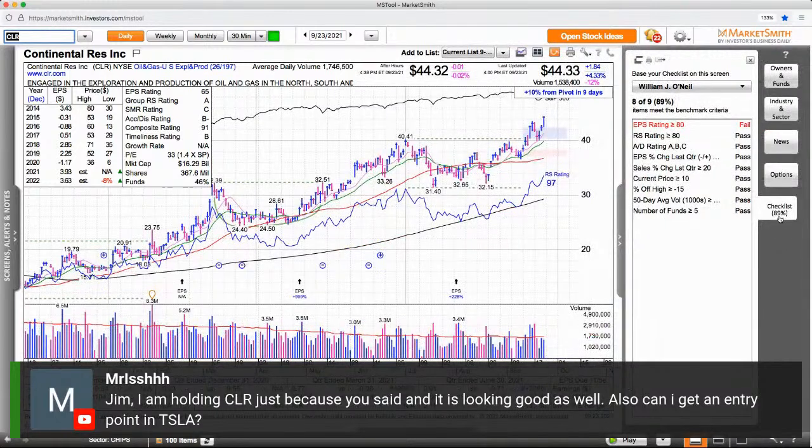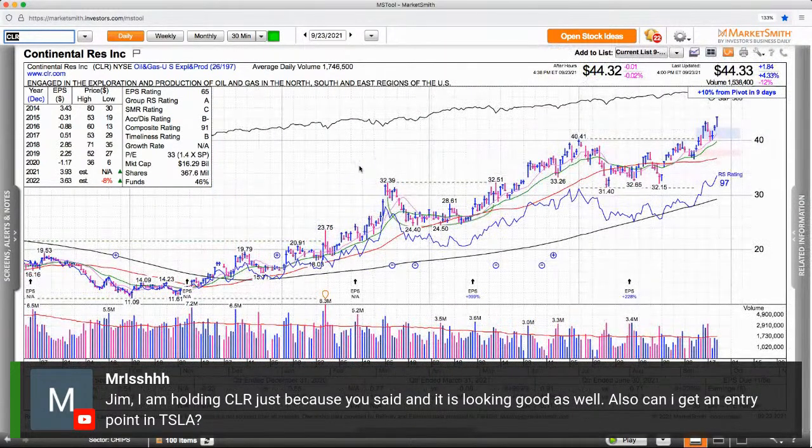Let's look at the other things here. 89 checklist. This is great. The only thing that's missing, of course, is the earnings. It's failing, but it's passing on everything else. I think this is a really good one. I think Continental Resources is really good.